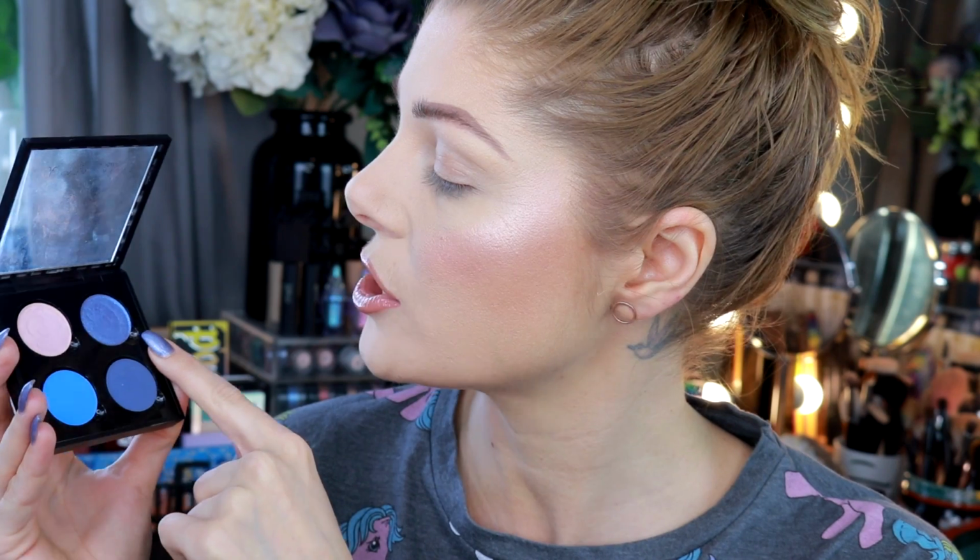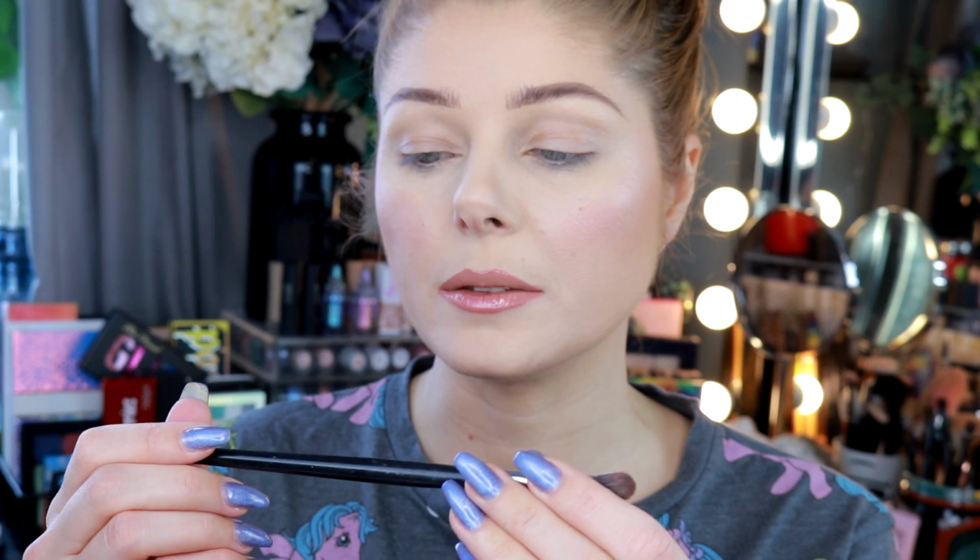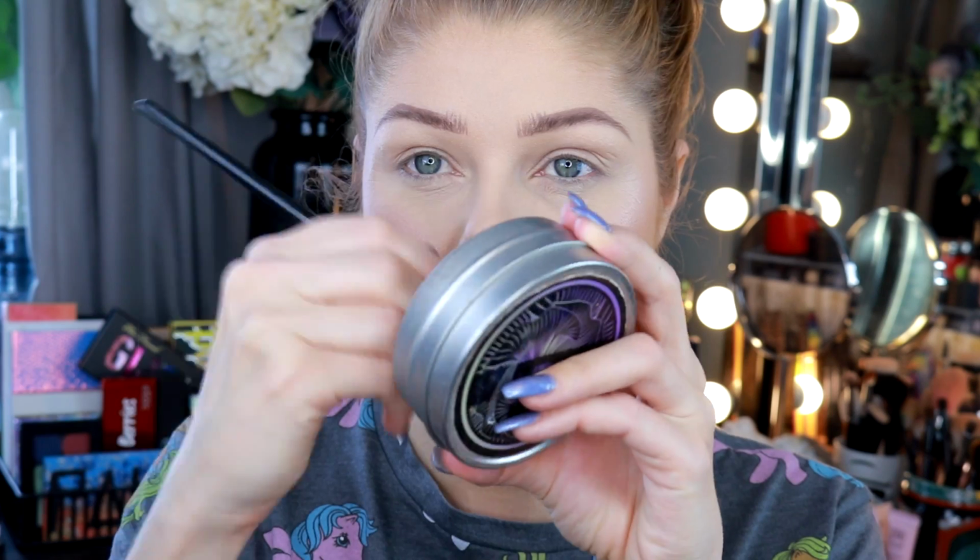So we are going to go in with these 2 on my upper lid. I am actually going to start out with this blue at the outer half of the lid and this one at the inner half of the lid. And I am just going to use a pencil brush like this. This is E17. It is not really a pencil brush. It's like a dense domed crease brush. It is like a very big pencil brush. And I'm going to use that one. I'm just cleaning it off.